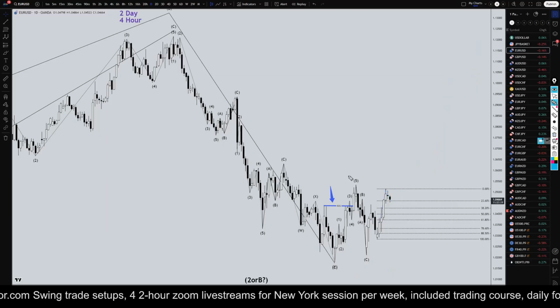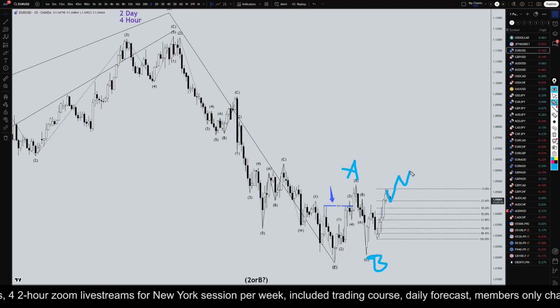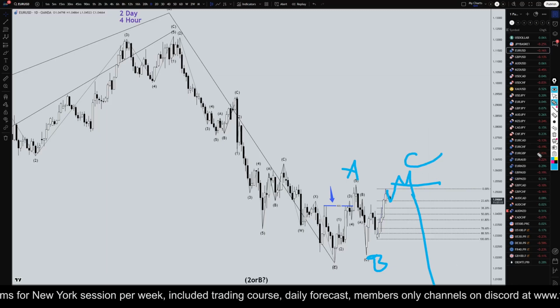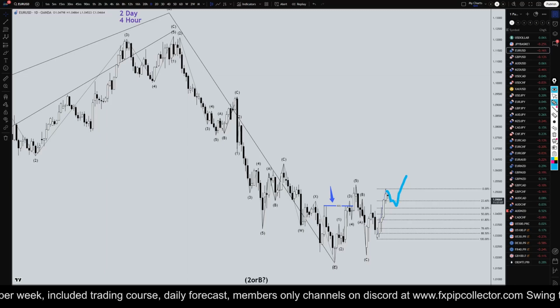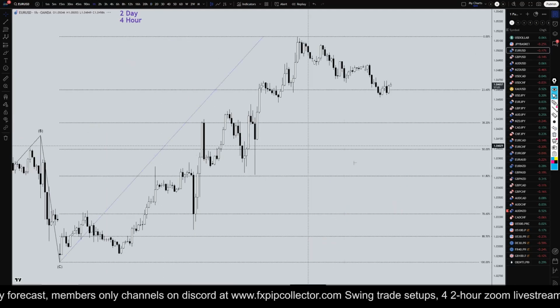But we cannot neglect the idea that this could just be another ABC correction and that it could end up doing something like this, breaking structure and continuing the downtrend. The most important thing right now is that the trend is not over, and I definitely do not think the trend is over. I would expect it to go up more in either scenario. So right now, definitely would recommend longs on shorter time frames.